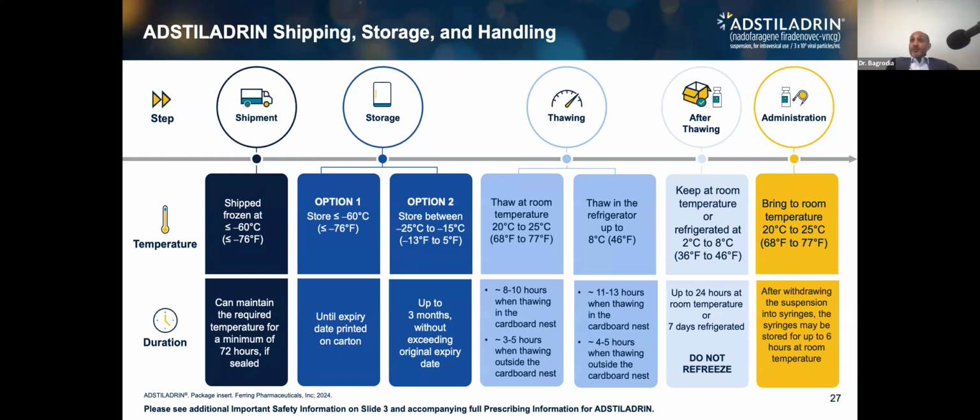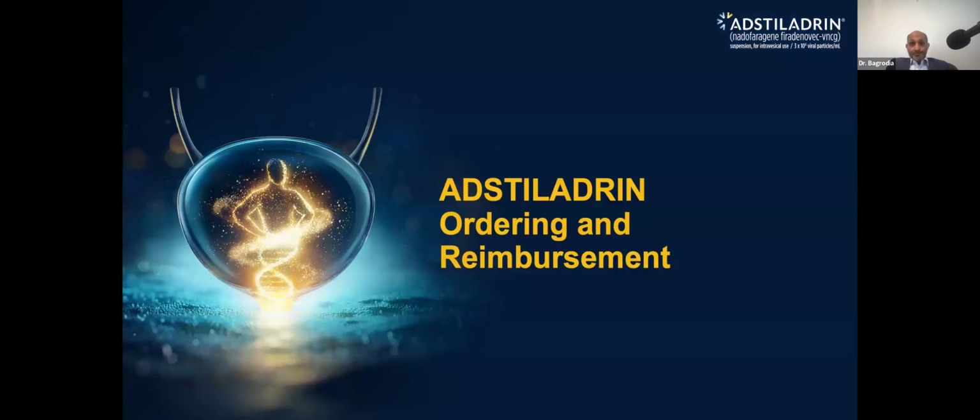And then after thawing, you keep it at room temperature or refrigerated. And this can be between 2 and 8 degree fridges, up to 24 hours at room temperature or 7 days refrigerated. Importantly, once it's been thawed, you don't want to freeze it again. And then finally, for administration, you bring it to room temperature. And then after withdrawing the suspension into syringes, it may be stored for up to 6 hours at room temperature. And we can talk towards the end about some of the logistics to make sure that the patients are ready. They're going to show up before we thaw and prepare these.